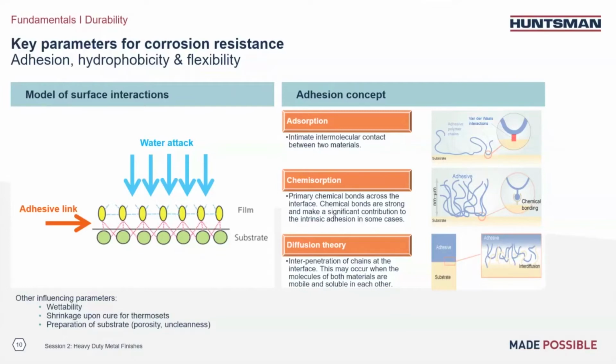On the right side, the concept of adhesion is described. It is a combination of adsorption, chemisorption, and sometimes diffusion. We could also say affinity of the coating material with the substrate, which are van der Waals bonds, or covalent bonds between substrate and polymer. Other influencing parameters for adhesion are the wettability, the type of substrate, compromised or not, and the potential shrinkage of the thermoset upon cure.